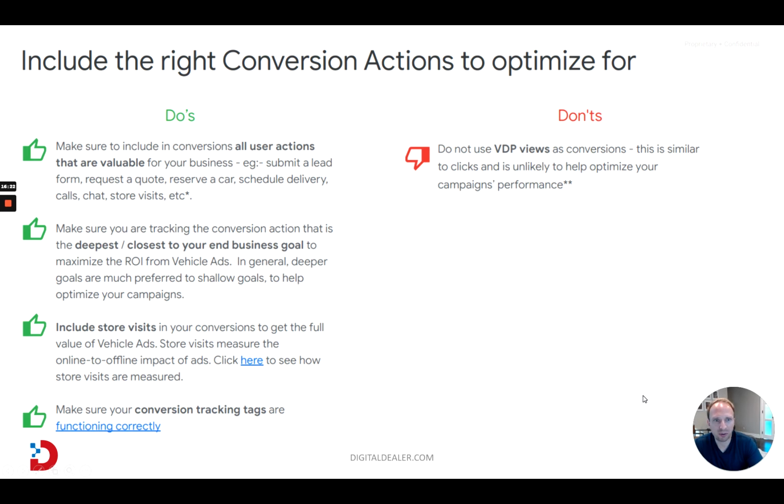So let's go through the do's. The do's: make sure to include in conversions all user actions that are valuable. I talked about this before, but you really want to record all your conversions to make sure Google's machine learning works the best, right?